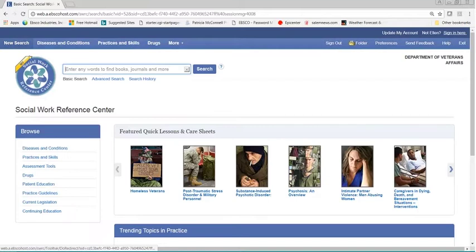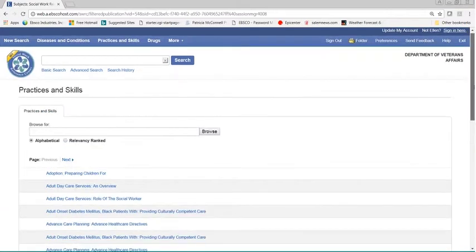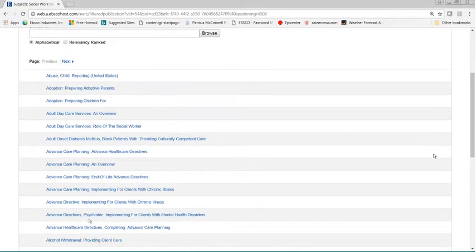You'll see that I'm using the column on the left-hand side, but across the top toolbar, they're basically the same thing. Have it in both places. Now I'm just going to go into my practices and skills. And this is, again, just to show you all of these, I am going to go into my advanced care planning overview.